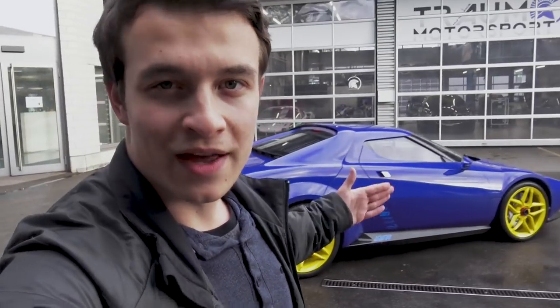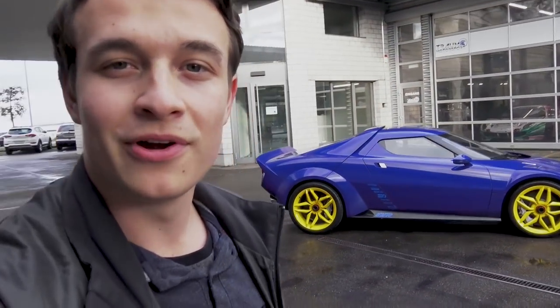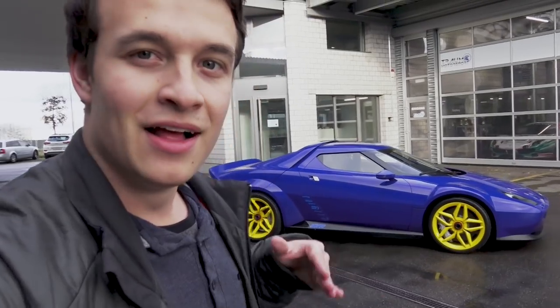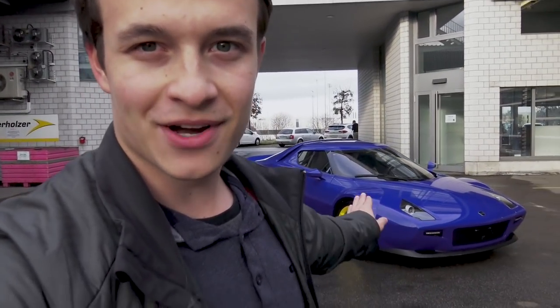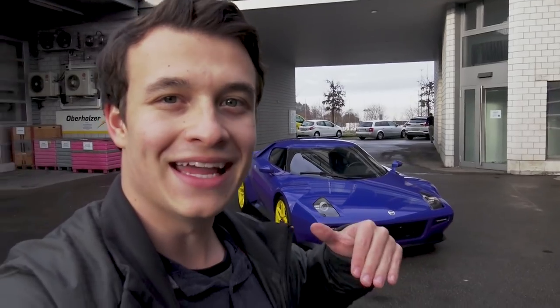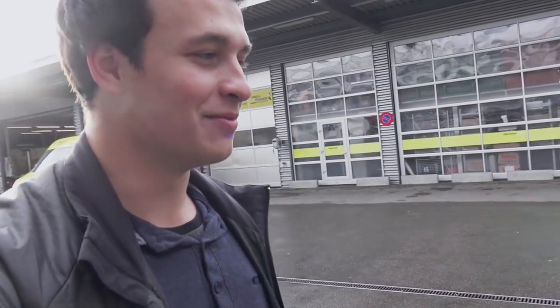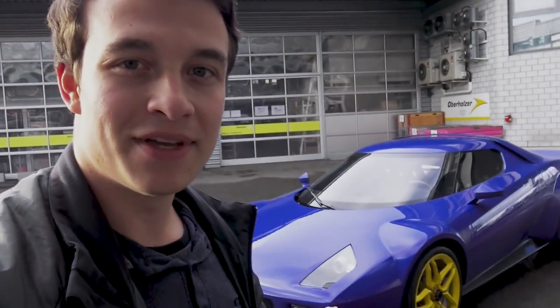So I just told you we have 540 brake horsepower in the new Stratos, but you probably wonder how much weight this car has. The Ferrari 430 Scuderia had 1,400 kilograms, which is super light, but this car has only 1,250 kilograms. So they managed to save 150 kilograms from a lightweight Ferrari that is just a full carbon fiber dream. So how did they manage to lose this much weight?